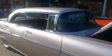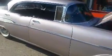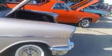Very nice, very nice. Another 50s Chevy here. A 57 four-door hardtop. No pillars on that, and it's a champagne kind of color. That's really pretty in that color. I like that a lot.